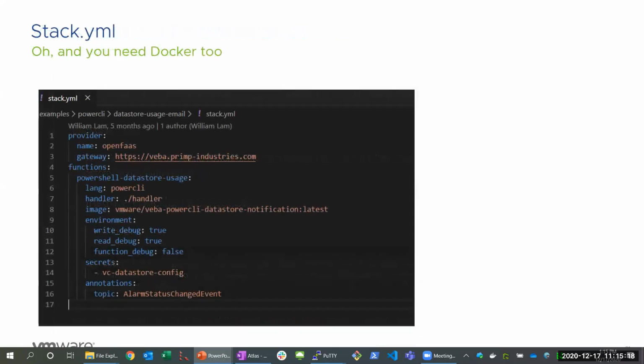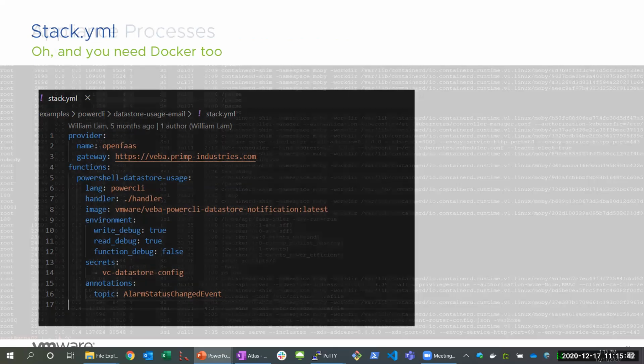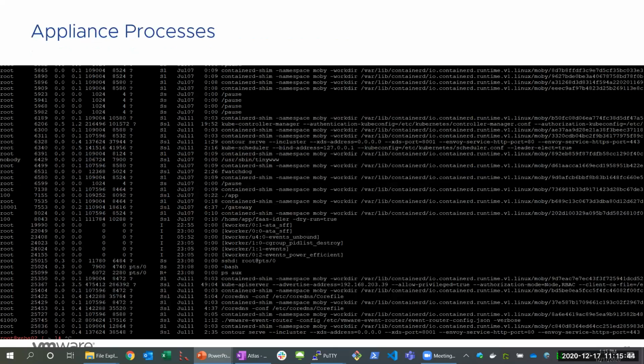And I took a look at this stack.yaml file, and I'm like, okay, so it's just a config file. This isn't too bad. And then the documentation says, oh, and you need Docker too. Docker, okay. So I'm in way over my head. I have no idea what I'm doing. And I'm like, all right, I'm gonna SSH to this box. I know Linux reasonably well, and I'll just poke around. And I see this. Bunch of containerd and fwatchdog and kworker, and I'm thinking, where's my Apache? Where's Nginx? Where's MySQL? Where's the stuff that I understand? Well, it's not there.